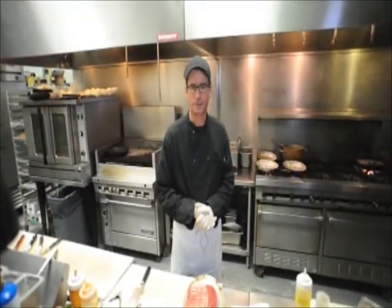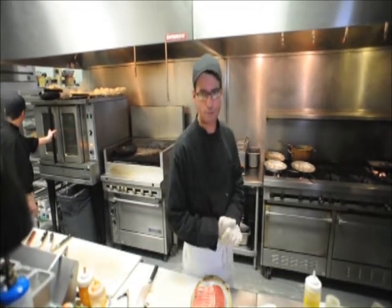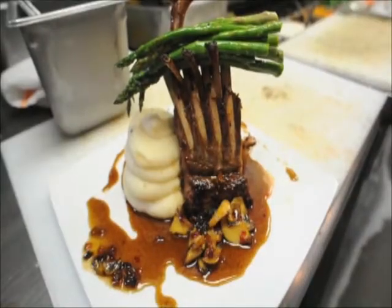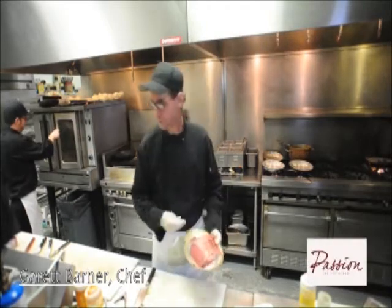My name is Garrett Garner. I'm an executive chef at Passion Restaurant in Chesapeake, Virginia, located at 1036 Baldwin Parkway. I'm here to show you guys our specialty of the house. It's New Zealand seared rack of lamb with a 5 pepper glaze, a little sauteed mushroom. Show you how we do that.